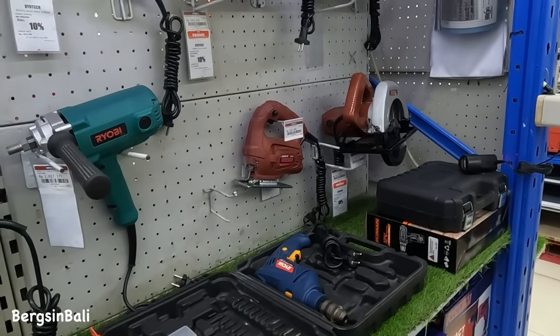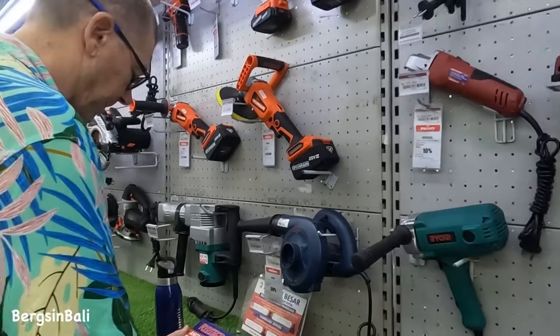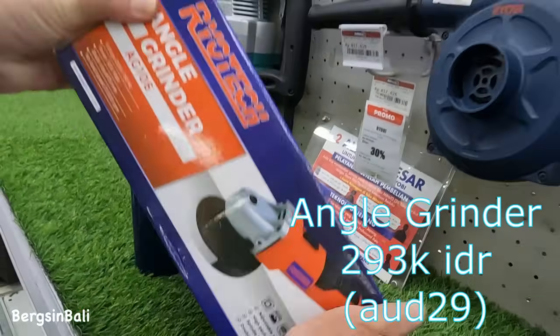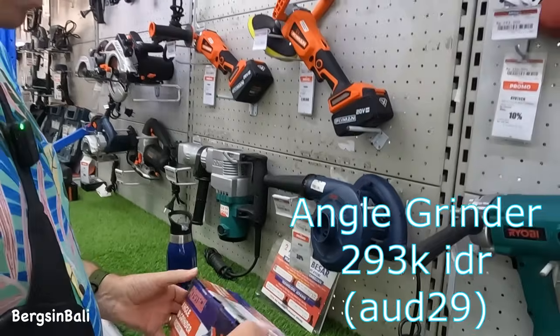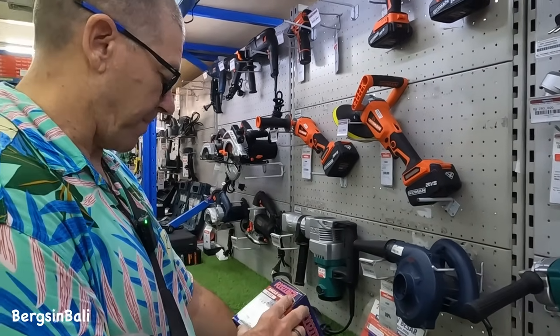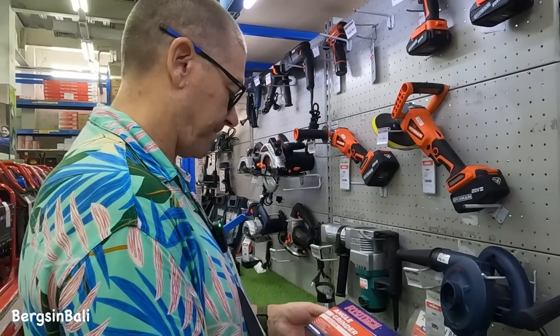I also found the angle grinder. Well done. They're cheap, but I'm not using it very often, so I don't want to pay a heap of money for them.